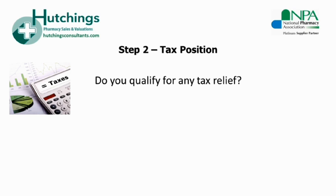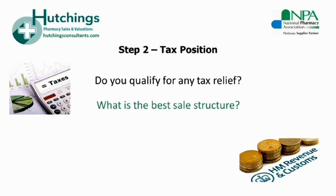If you're trading via a limited company, you need to decide whether the business will be sold via a company share sale, where the buyer will purchase 100% of the shares from you, or an asset sale, whereby the business or asset is sold out of the company, leaving you with the company shell and any other assets non-related to the pharmacy. The tax cost to you personally can vary substantially for each sales structure, so it is important that you get good advice in this area.